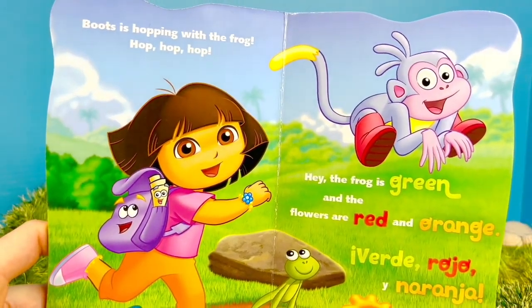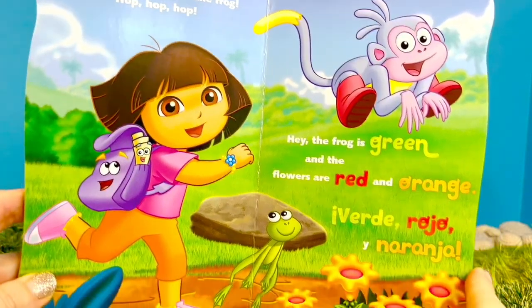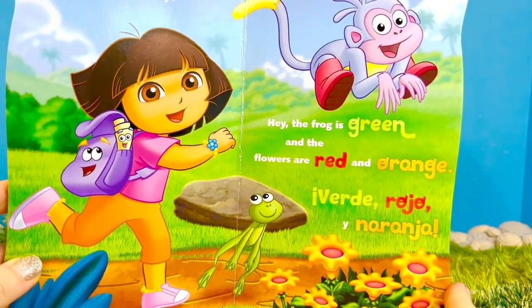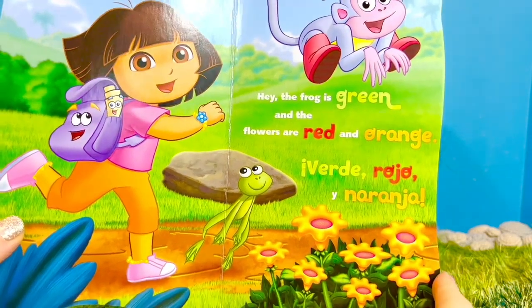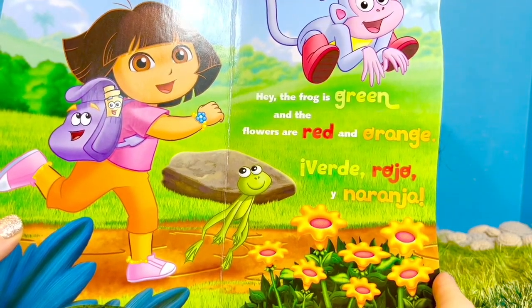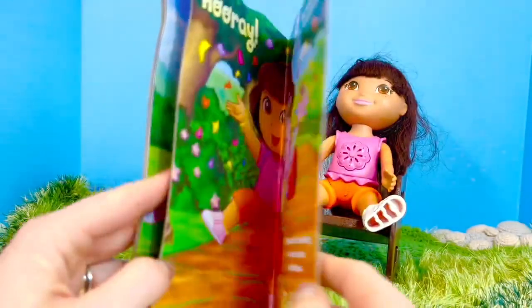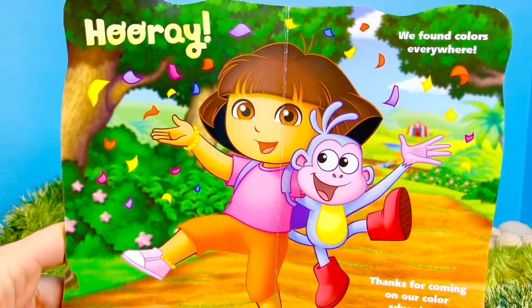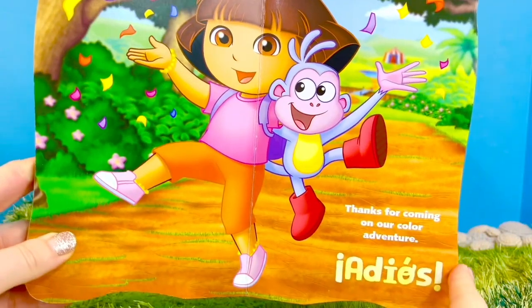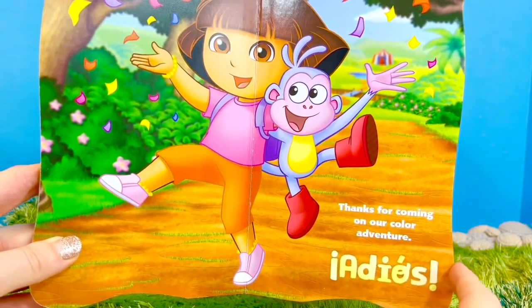Boots is hopping with the frog. Hop, hop, hop. Hey, the frog is green and the flowers are red and orange. Verde, rojo y naranja. Hooray! We found colors everywhere. Thanks for coming on our color adventure. Adios!